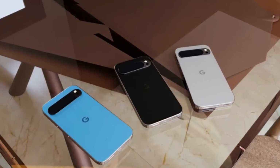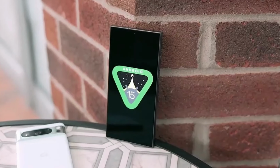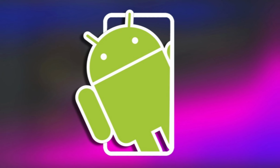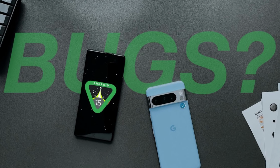Everyone, in today's video, we'll talk about a recent issue affecting Google Pixel 9 users who are running the Android 15 beta. If you're someone who loves getting early access to new features, you might already be running beta software on your phone. But as exciting as that sounds, betas come with their fair share of bugs, and this time it's Android Auto that's been hit hard.